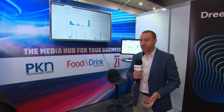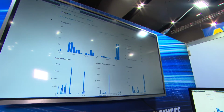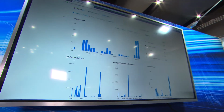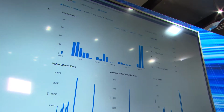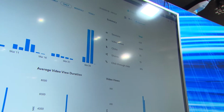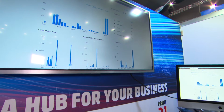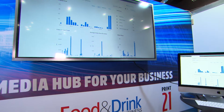So of course innovation, whilst it's fantastic, in order for it to be sustainable requires some sort of proof. And the way we did that was we built an analytics dashboard which allows us to identify the success of the cover. So in this particular example, the cover received 439 downloads of the app, 1,091 views of the video, 25 clicks through to the website, 13 shares, and resulted in a 6% click-through rate, which was a fantastic result.